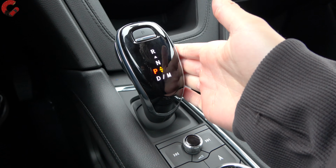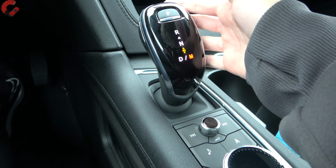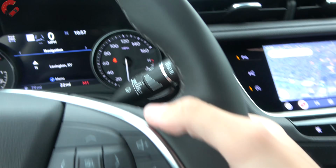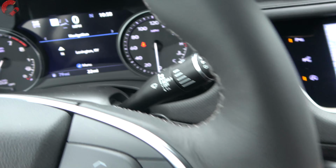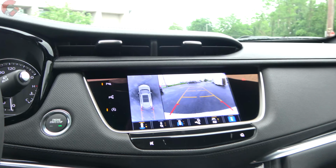Now, taking a look at our shifter next. This is the typical Cadillac electronic one, so you pull back for drive, pull back again for manual. There are actually some paddle shifters behind the steering wheel if you want to use those. And then press up to go into reverse.